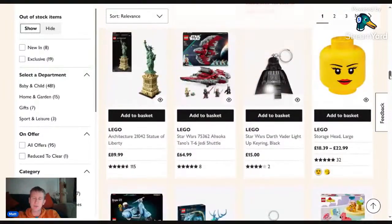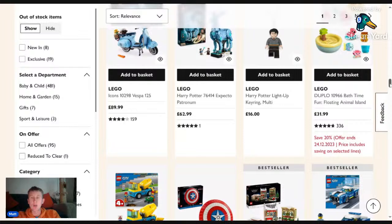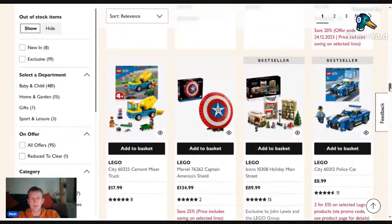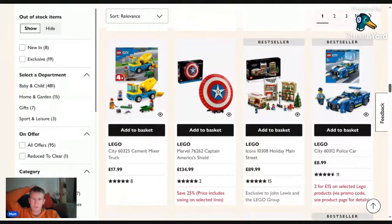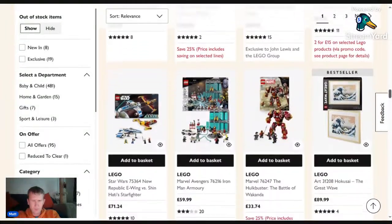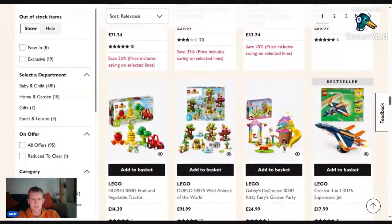Right, the T6 shuttle, that is not in a sale, but that is in a sale somewhere else, so we can have a quick look at that. And I know you can just go into the store and collect on there. 25% off on the cap shield, so that's down to 134. 59 for the armory. That is last chance on that anyway, so when that's gone, that's gone. That's a good saving. 25 off the Hulk bust. I'm sure that's cheaper elsewhere as well. So some of these.